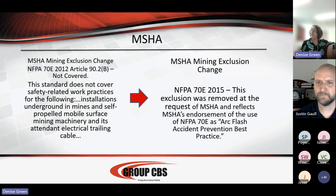An interesting thing that happened a few years ago: in the 2012 NFPA 70E, the mining industry was excluded per that article in the NFPA. In 2015, the mining industry asked the NFPA to remove that exclusion from the standard, but there was not a big push to let the mining industry know that the exclusion was gone. So what they call it is a silent inclusion. I think some of it was to avoid an uproar, and so they just had the exclusion taken out. But it's important for mining associated companies to realize that this has applied to them since 2015.